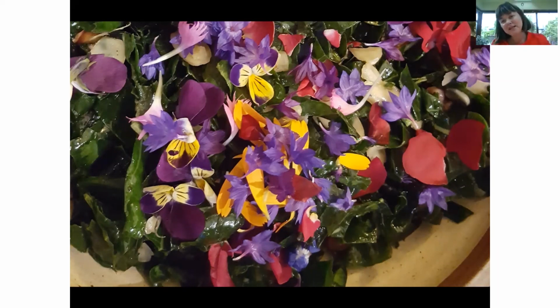But this one is a massaged kale salad. And you can see there are violas and cornflowers and carnations and begonias and calendula and the kitchen sink in there. You know, isn't it so pretty? I mean, it's just so lovely. And they do add that flavor and texture to the kale salad as well.